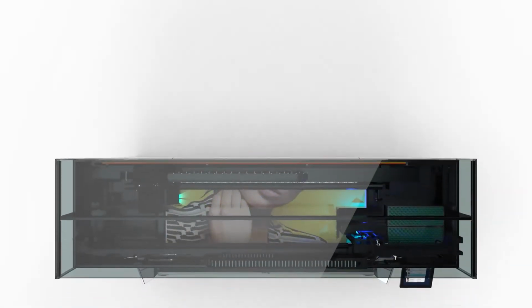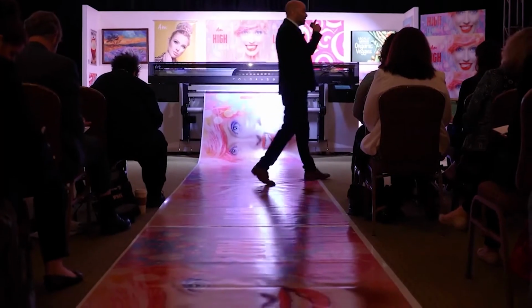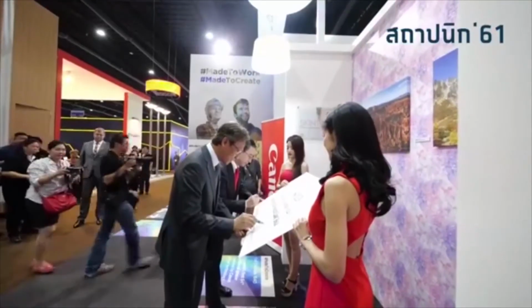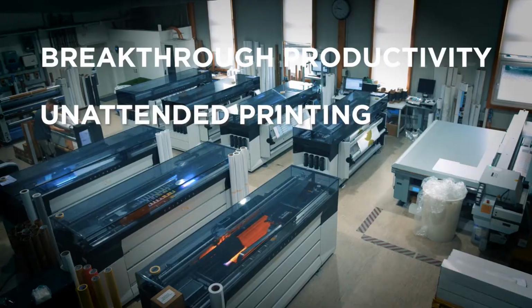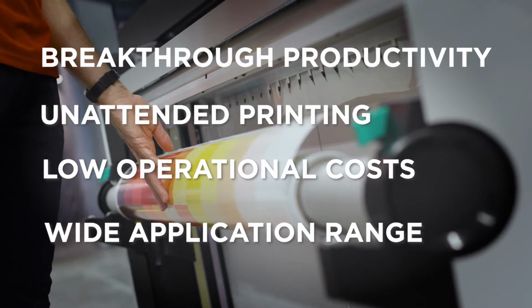In 2017, we introduced the first 64-inch roll-to-roll reel production printer, the Colorado 1640. We observed that there was a gap in the market when it came to printer hardware. The Colorado 1640 was the world's first real production printer in the 64-inch segment, known for its 4 pillars: breakthrough productivity, unattended printing, low operational costs, wide application range.